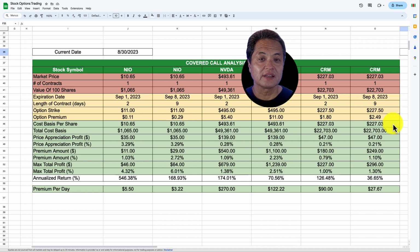Now if the option contract gets exercised, because we're using the same strike price of $227.50, my price appreciation is exactly the same as the earlier example, so I would receive $47 in price appreciation, or 0.21%. But now, the premium payment I would receive is $249. And that represents a 1.1% return based upon my initial investment. Now, if the option contract gets exercised, the total profit I would receive from price appreciation plus the premium payment would be $296. And that represents a 1.3% return off my initial cash investment.